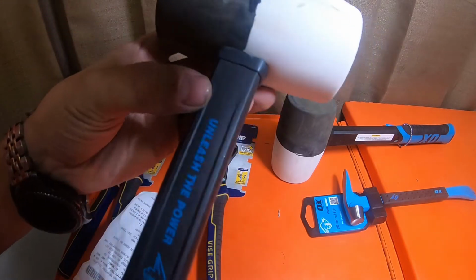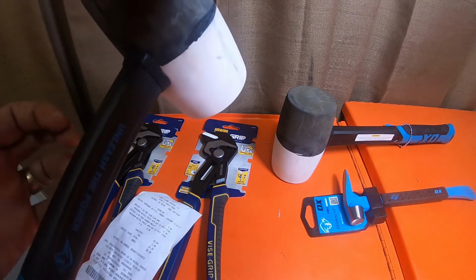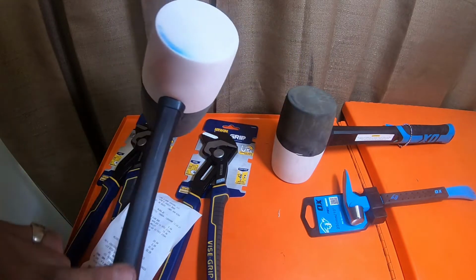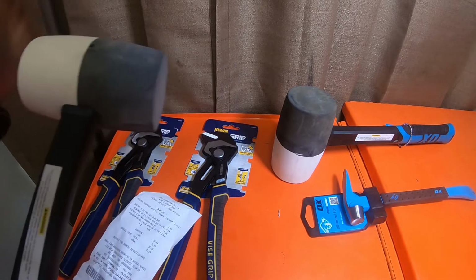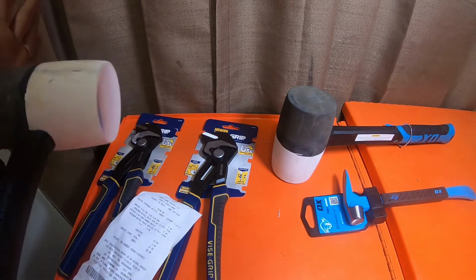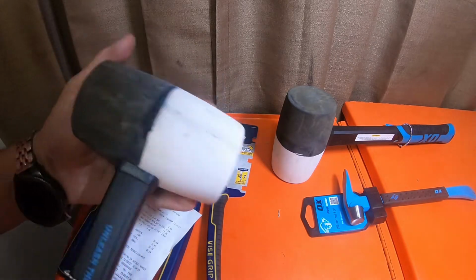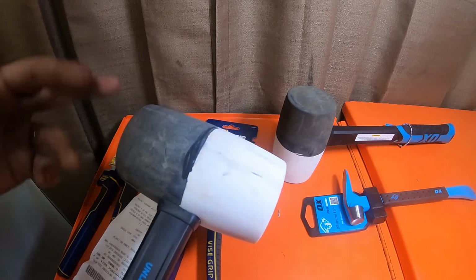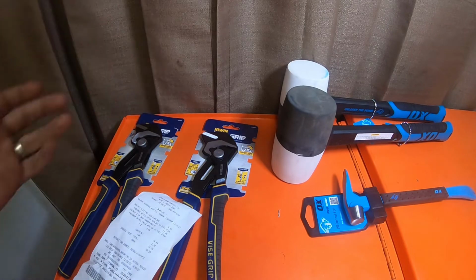It says Unleash the Power. The handles feel really nice. It feels like probably a thermoset plastic. Feels really nice though. It's solid rubber. Okay, so the white side is definitely softer than the black side, so this is harder rubber. But I didn't really care what kind of splattering or anything they have. The price was right, in my opinion.